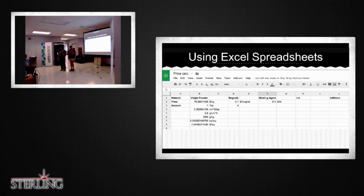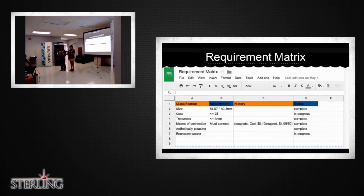We used a lot of spreadsheets for various things. This is our price cost analysis sheet. We set up a bunch of formulas so that all we had to do was put in inputs for any given object that we were going to print, and it would calculate the approximate cost for us. Then this is a requirements matrix. Same idea, not so many formulas, it just showed us what we had left to do and what we had already done, how we were doing with our goals.